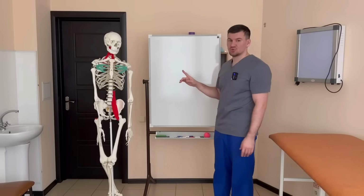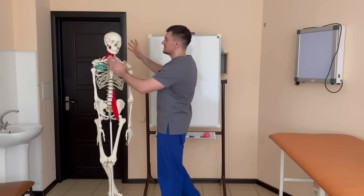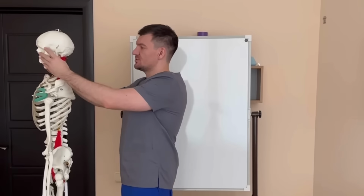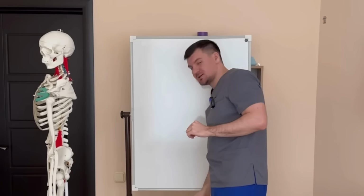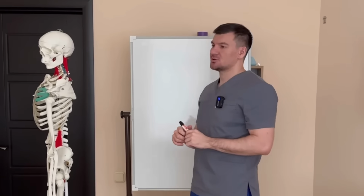There are two reasons why we might develop what's called a double chin. Right here, why it might form and grow. First, there are two components to this pathological process. The first part is swelling. Swelling that occurs due to impaired lymphatic drainage, blood flow, including venous.